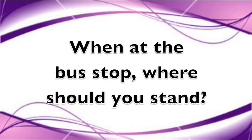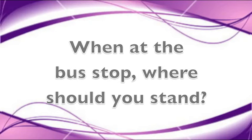When at the bus stop, where should you stand? Jake, what is your answer? I ride a bus. Anyway, Sam, do you have an answer? In a safe place away from the road. Correct, Sam. You should always wait for the bus in a safe location. Let's move on for at the bus stop for 300.